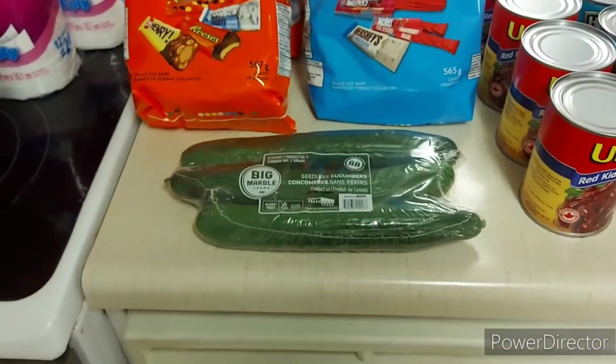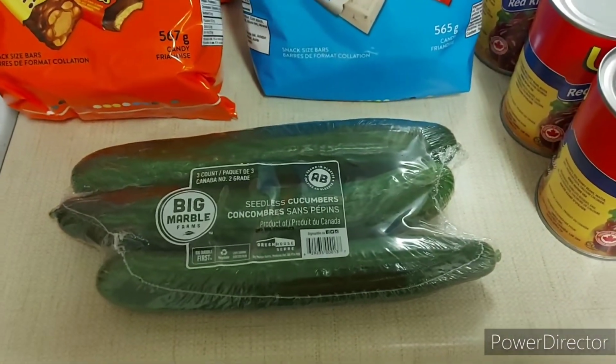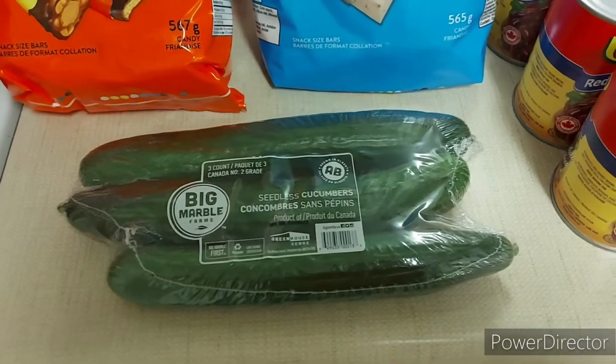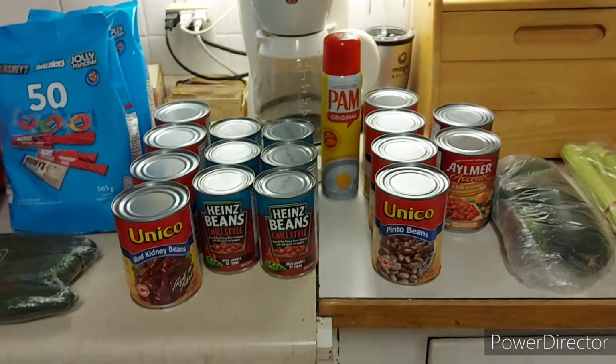So I'll grab those. The cucumbers are sometimes on my PC Optimum offers. They're not currently. I believe that was a $4 pack for the 3. And then on to some canned goods. I stocked up on canned goods today.